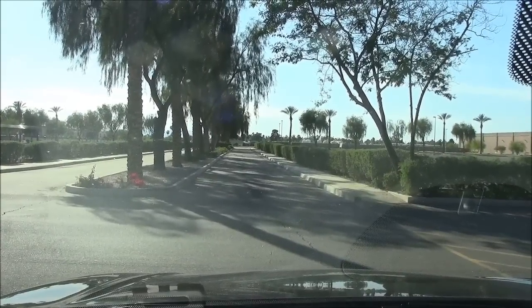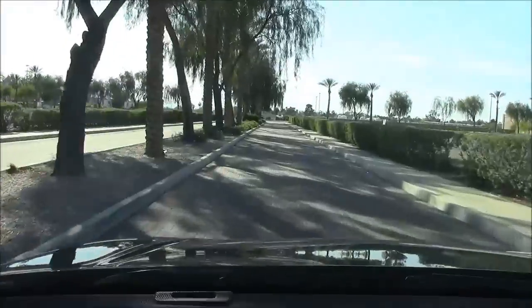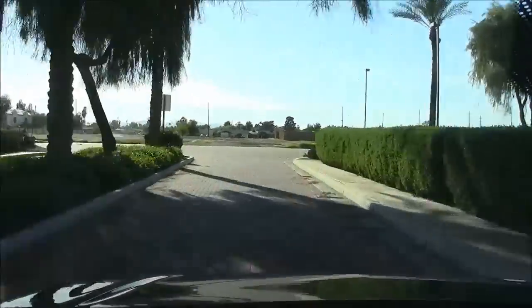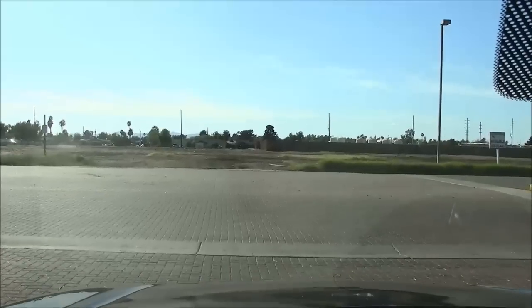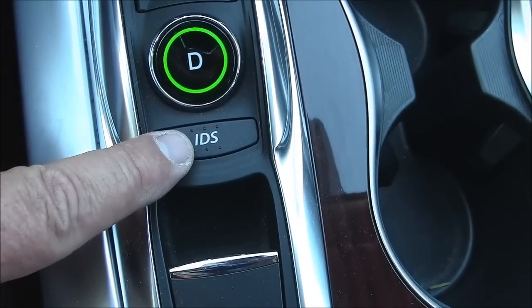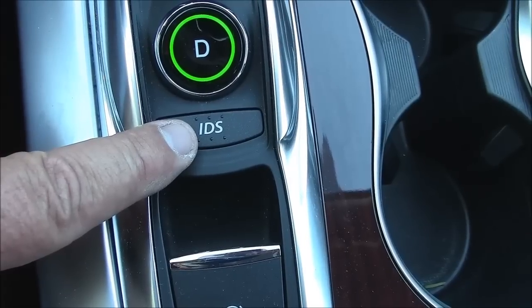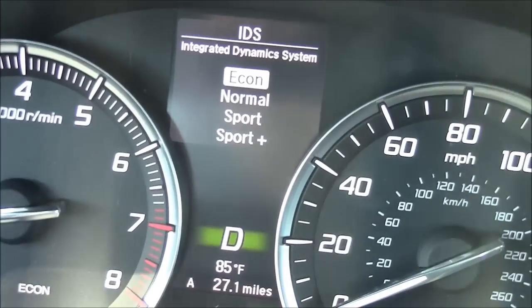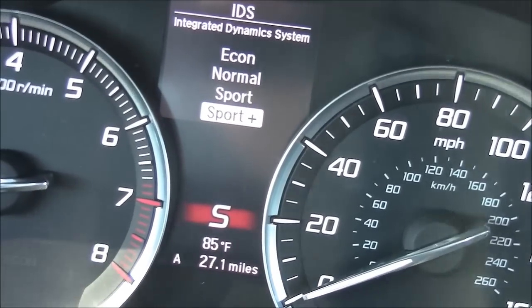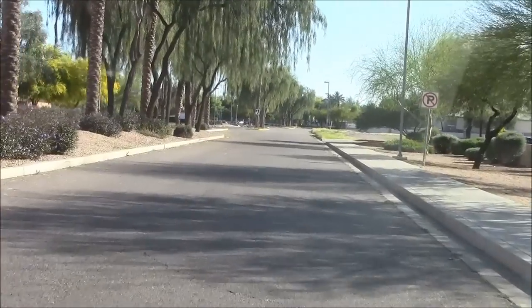So back to the engine. A little sluggish off the line because of the weight, but it does pick up. And it sounds great. Nice brakes. And since we're going for a drive, let's look at this IDS button. That's the performance button, and you press it and a lot of things happen like this. You get Eco mode, Normal mode, Sport mode, and Sport Plus mode for those with a lead foot. And I can definitely feel the difference in the steering.